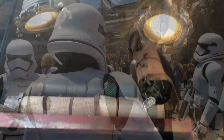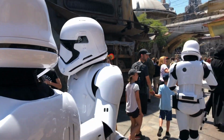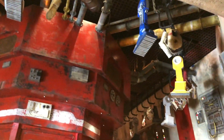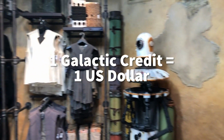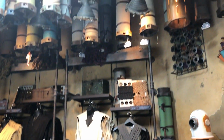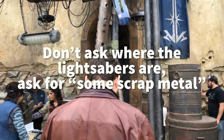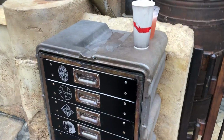"For the Order" indicates your dedication to the First Order when you're over there in the First Order section. Now, galactic credits are the currency you're going to spend, and one galactic credit happens to equal $1 US. If you're looking for Savi's Workshop to build your own lightsaber, don't ask where the lightsabers are. Try asking for some scrap metal, because lightsabers are contraband on Black Spire Outpost.